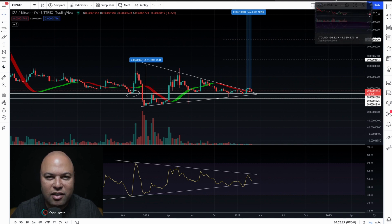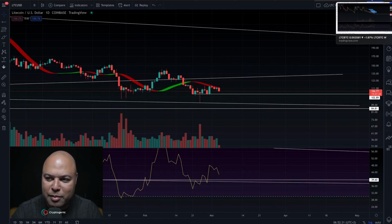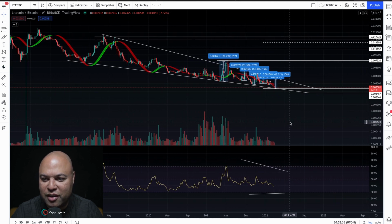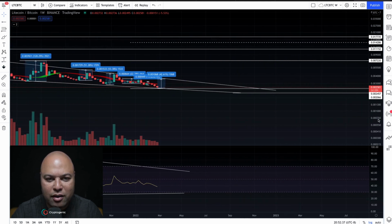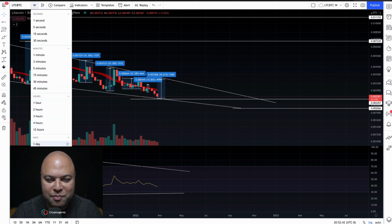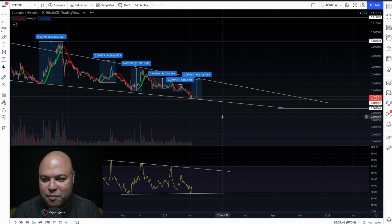And of course, I like to look at the Litecoin chart as well. I know a lot of people don't care about Litecoin. I still care about Litecoin. I still hold Litecoin. I still have high hopes for Litecoin. I'm expecting a breakout here for Litecoin in the days to come. Litecoin is one of the things we're trading against BTC.